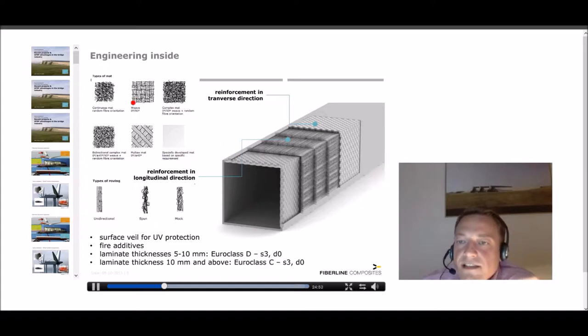it's a combination of unidirectional rovings, spun and mock rovings. And then our mats, there are continuous mats, woven mats, multiplex mats, and so on. So the engineering is inside such a profile. It is an elastic material. It's not a plastic material, which means it always goes back to its original position.